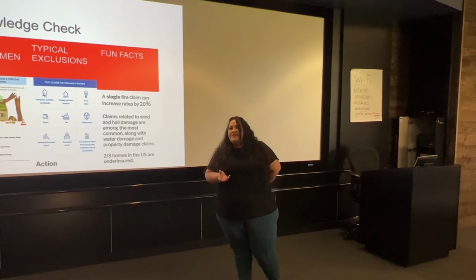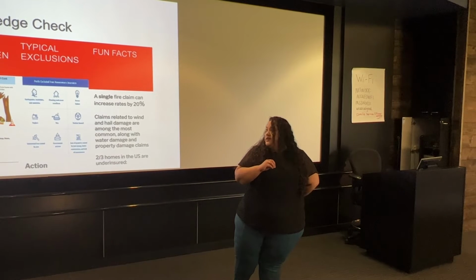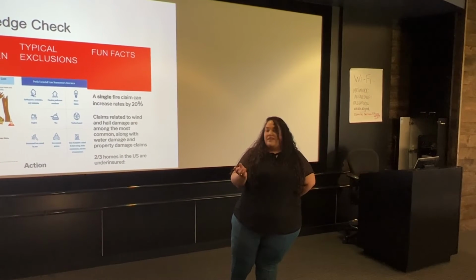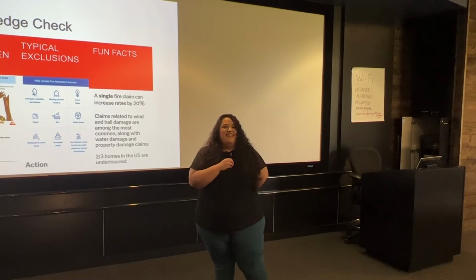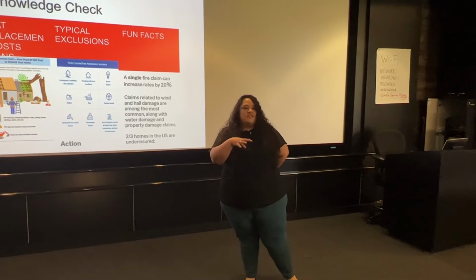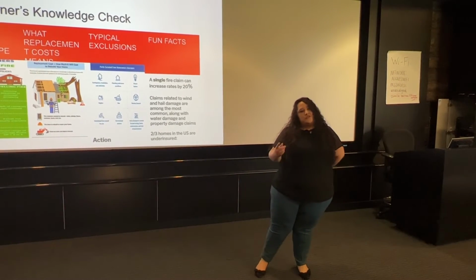Usually those, depending on the cost of your dwelling, you're going to want that flood insurance to cover everything. So it's usually between maybe $400-$600 for a flood policy for a 12-month policy.